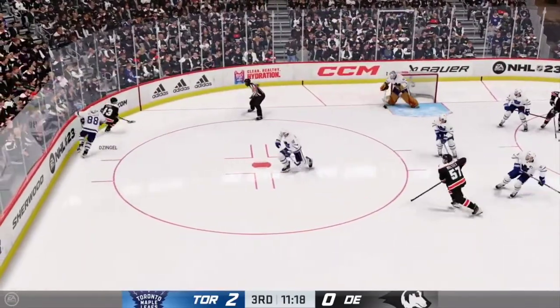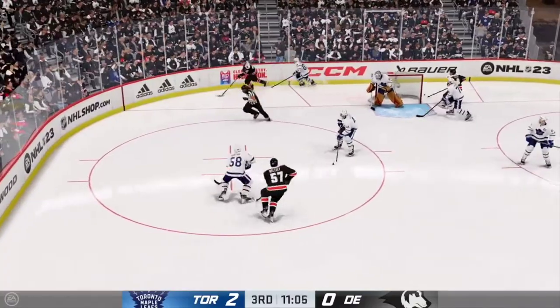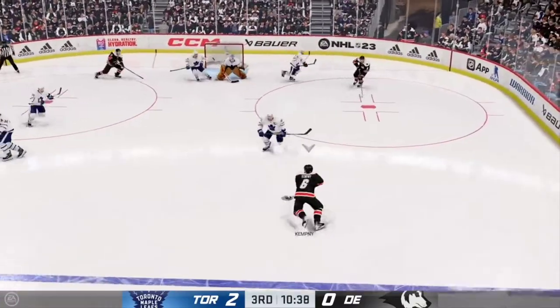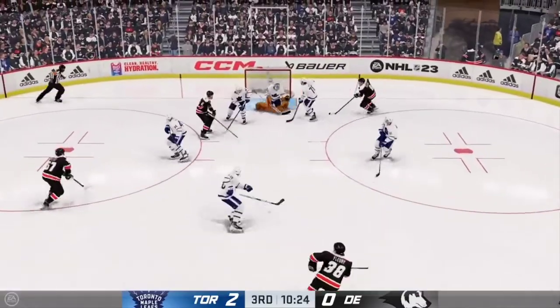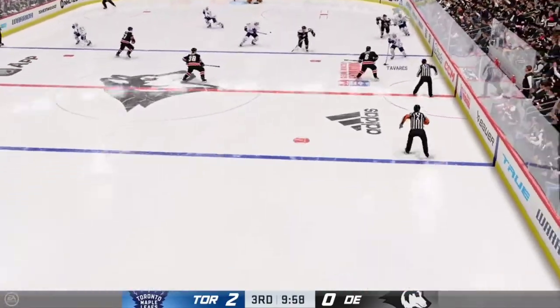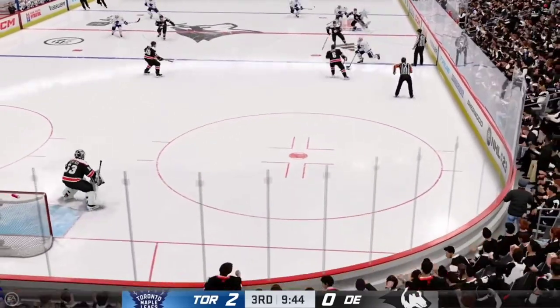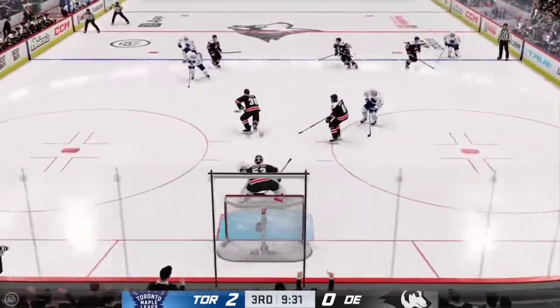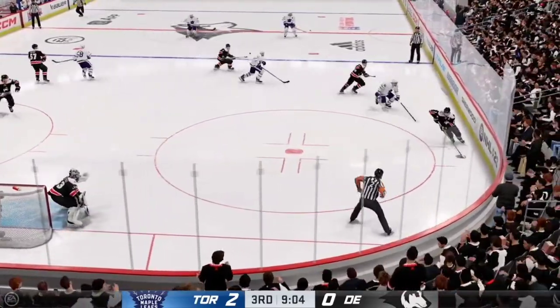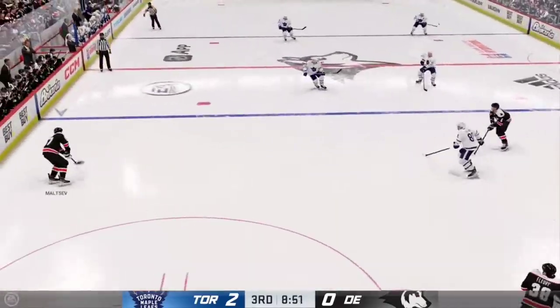On the attack along the boards. Delaware's bench has a collective groan here. That shot hits the post and stays out. They're trying to work their way back, from one point man to another. Turns it away on the slap shot. Here's a short pass to Tavares, coming down the left wing and into the zone. Good heads up defensive play as he extends the stick. Slides it quickly to Maltsev.